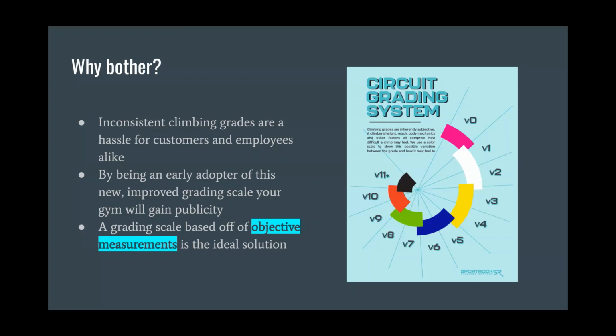Note that solutions such as giving grades a range like V1 to V2 or V3 to V4, as shown here, don't work well since those ranges are still based off of subjective measurements. Instead, I am proposing to create an objective way of measuring a climb's grade.